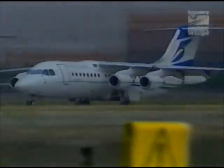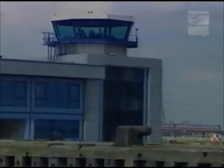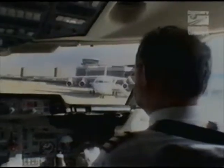The autopilot is now disconnected. Plus 15, plus 10, plus 5. Oh dear. With full flap, the 146 lands at speeds much lower than conventional jet airliners and can easily come to a halt well within the 1,200 feet length of the runway.